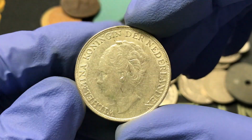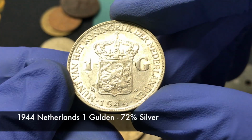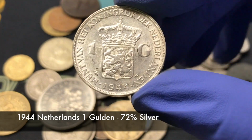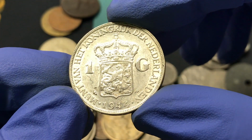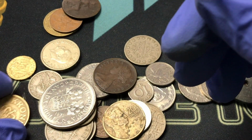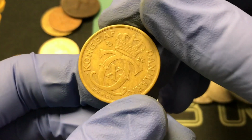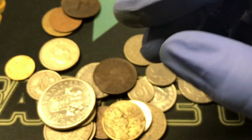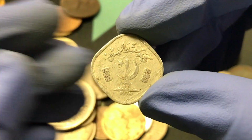Here is a Netherlands coin, and I think it might be silver. 1 gulden, 1944. Based on the date, I think I found a coin that was like 1957, 1 gulden, and it was silver. So I'm pretty sure that this is some nice uncirculated silver for us today. Pretty happy with that find, because it's also kind of a large coin. After that, we have a 1 krone from Denmark. 1926, so that's really old. This has actually been a really good hunt so far. I've been very, very happy with the quality of the coins coming on these lots.